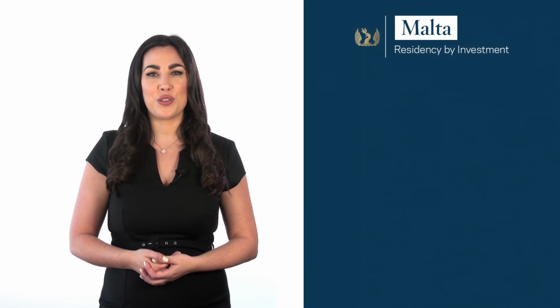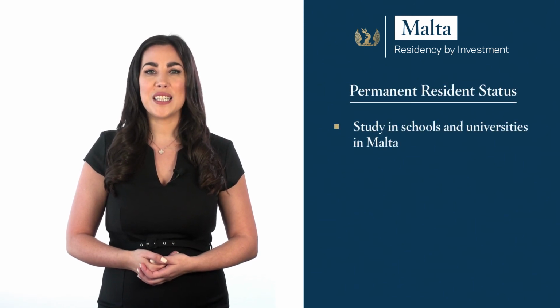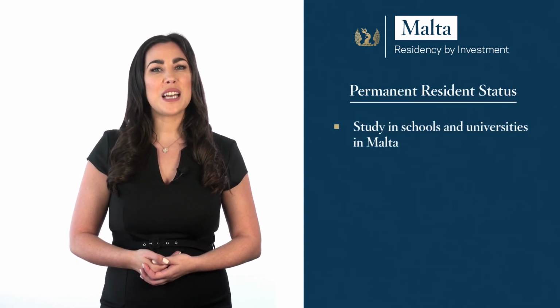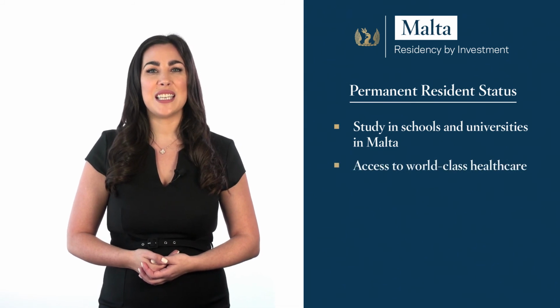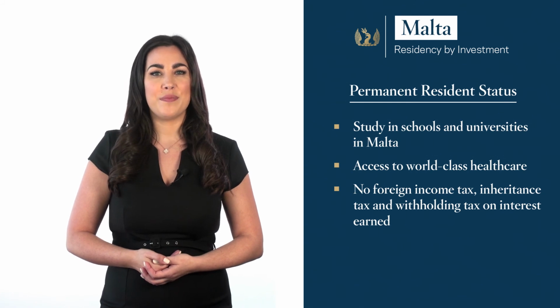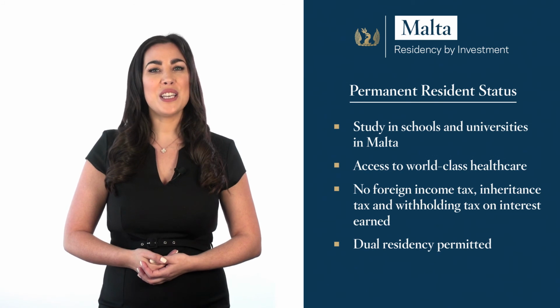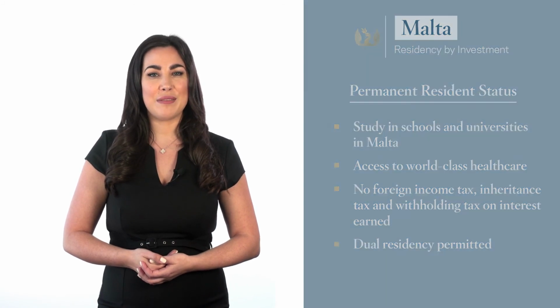As a resident of Malta, you will enjoy living in a stable political climate in a highly respected country. You and your family are entitled to study in schools or universities in Malta. You will also have access to world-class healthcare systems and services. Malta has one of the lowest taxation rates in Europe, with no foreign income tax, inheritance tax, and withholding tax on interest earned. Additionally, Malta allows dual residency, permitting you to keep your existing nationality.